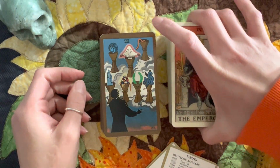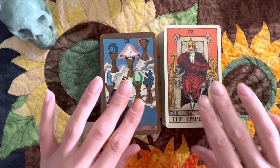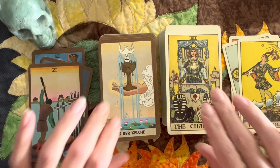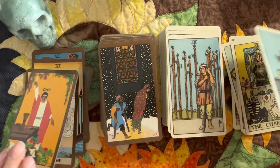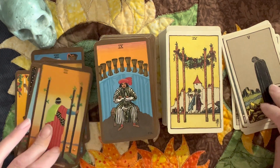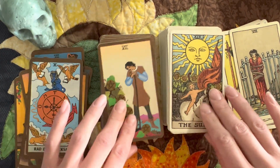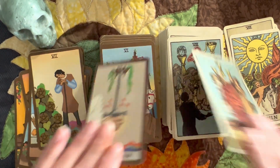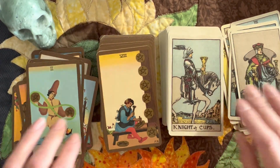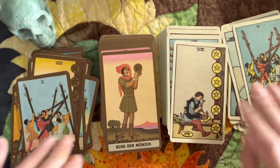So I love to use the Rider-Waite system for client readings usually, just because it's easier, I guess. I like Thoth for myself because it's more spiritual work and more shadow work. It's my multi-purpose deck. This one I feel is a really good deck for using for clients, and it's just the deck that I know really well too, and I still love it.